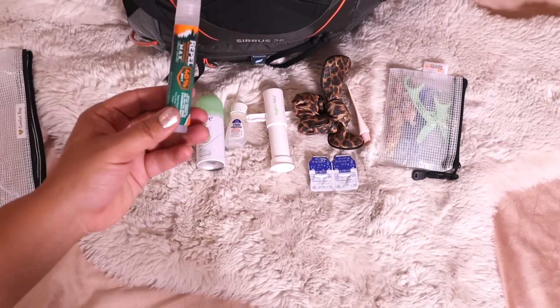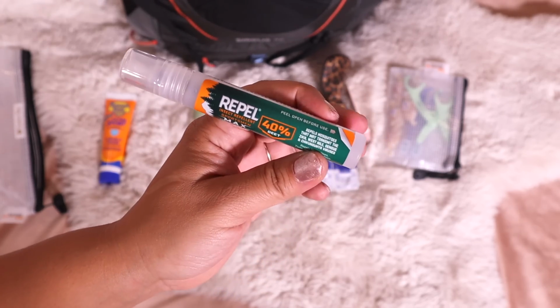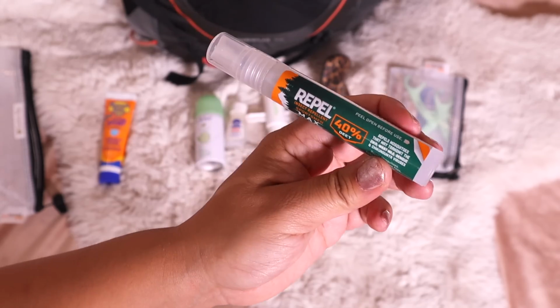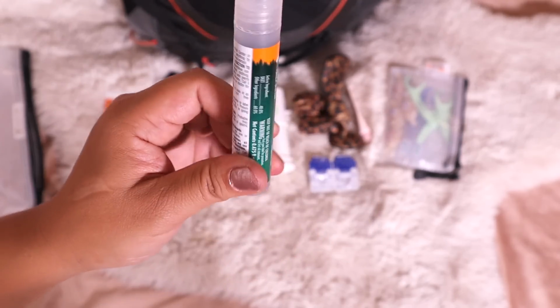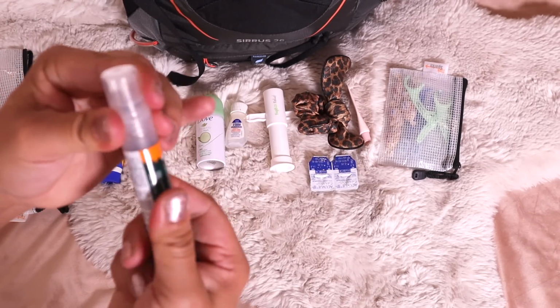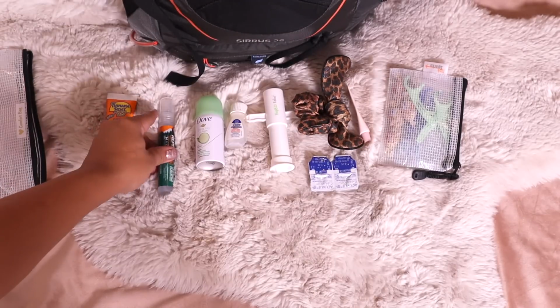So then we have Deet. I also want to replace this with a more organic one. It's repelling ticks and things like that. And if there's a lot of mosquitoes, I just kind of go full throttle. But I like that it has a spray and I can reuse this. So it has like a twist top here. So I will use a more organic one inside of this once it's over as well.